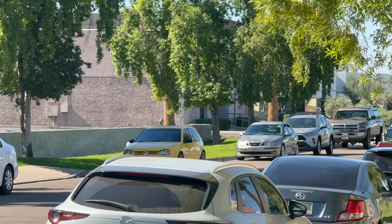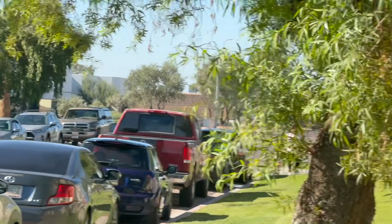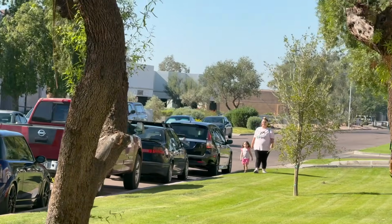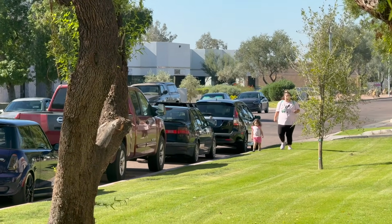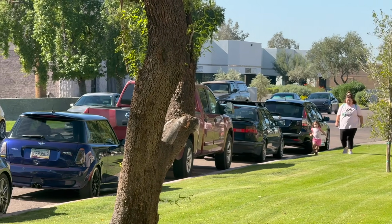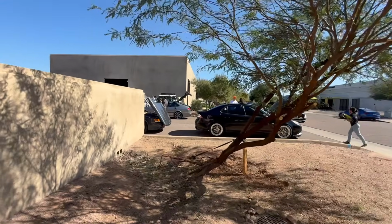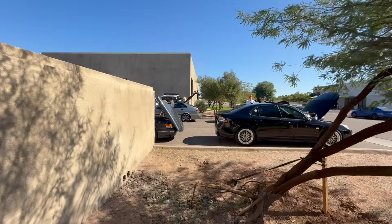You go further down, there's another 9.3, and then if you step aside over here, I'm still zoomed in, oops, there is a 9000 and another 9.3 Aero down there. So now let's step around to what is probably the coolest car here.